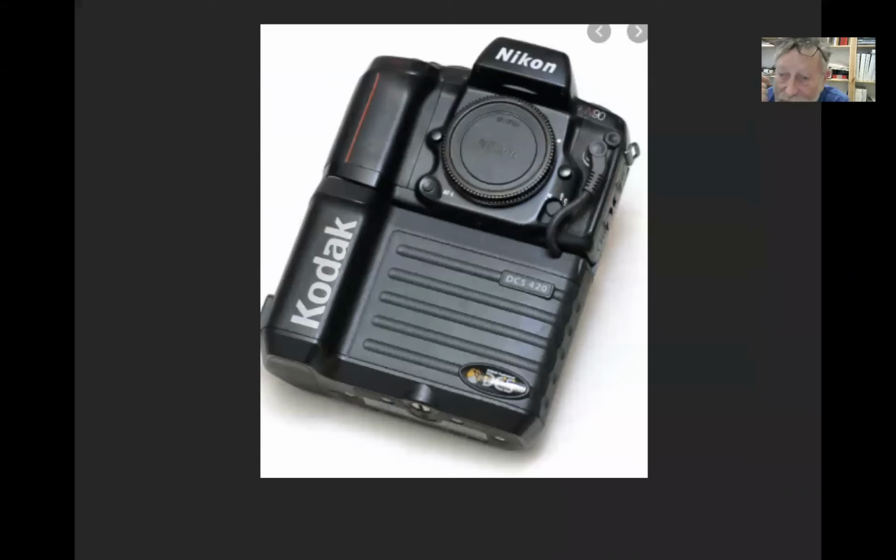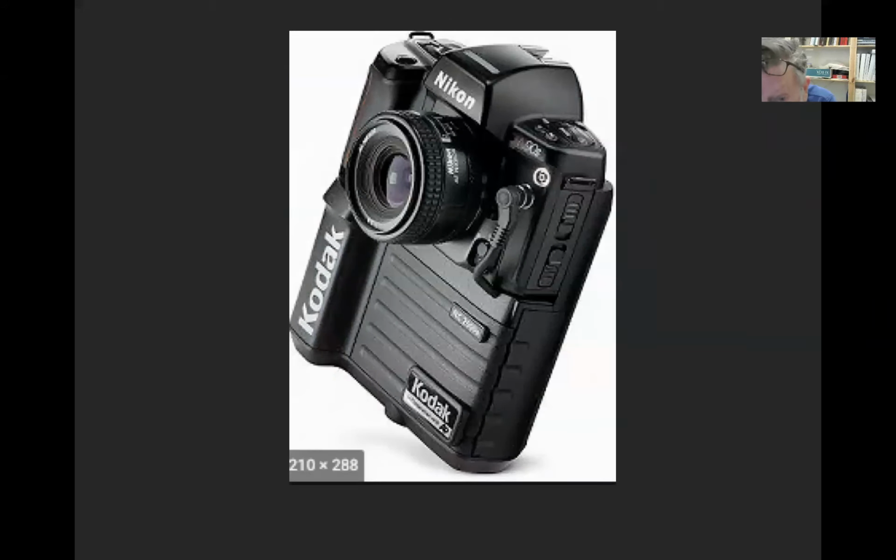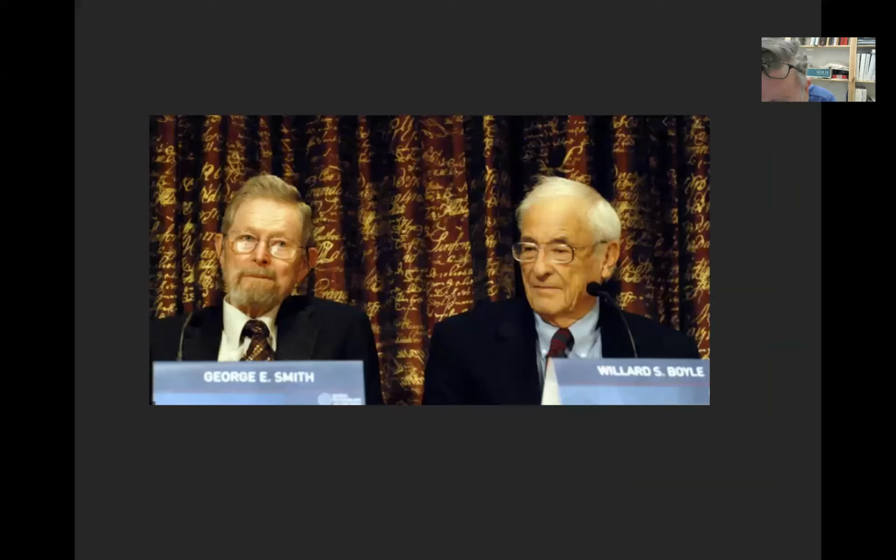Now this thing is the kind of camera I used in the early 20th century for a place I worked for. 21st century? No, 21st century. That camera, when a company bought it, cost just south of $9,000. And it was a state-of-the-art 1.25 megapixel chip, believe it or not. Now it's a doorstop somewhere. And here's Smith and Boyle getting their Nobel at the Nobel Awards.